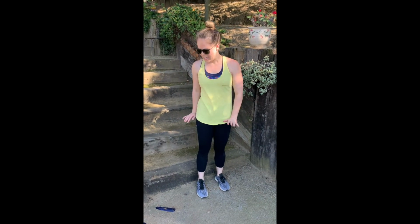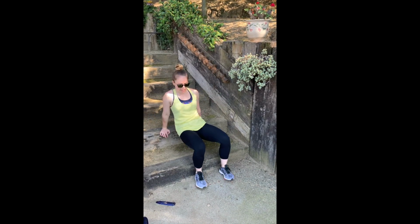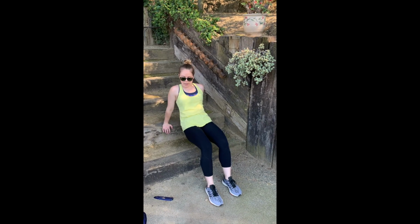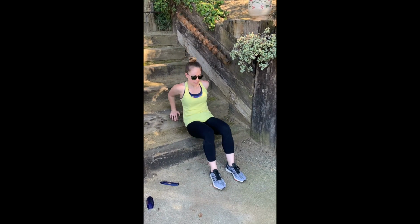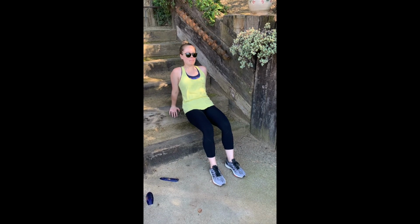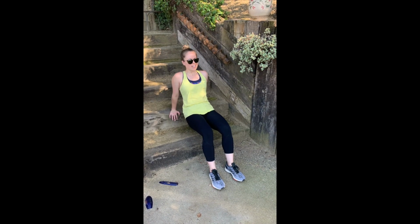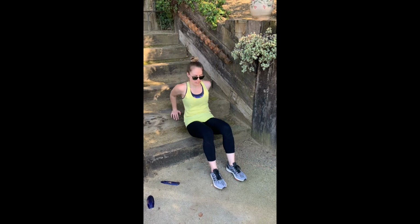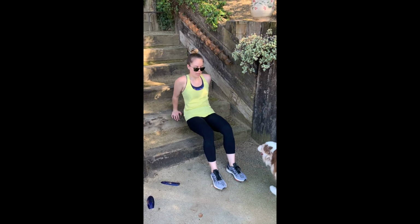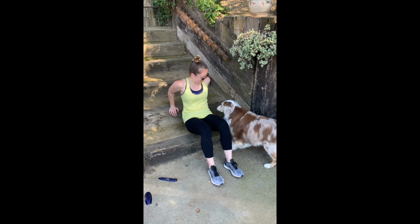Okay. You can also do tricep dips. If you have a higher step, you can do it on that one. Like this one, I can do it here. Have your feet down and out, hands close in, and then just bring your butt up and down. My butt touches the step and you push back up, but that's okay. The main purpose of this is we're working the triceps. So 10 to 15 of these is good, whatever feels good at your comfort level. Oh, and here's my dog joining me. Hi, Kaya. You want to run some stairs with me?